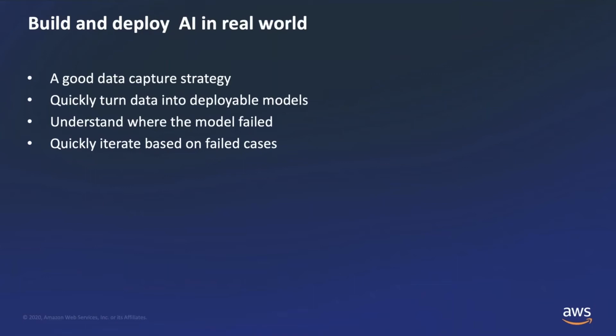We need a system that we can quickly turn the data we captured into models that we can deploy as part of our product. Third, we need to understand where the model failed in the real world and understand the pattern of those failures. Last, we need a system that we can quickly iterate on the models and let the models learn from those failed cases and test it at scale to make sure it works better.